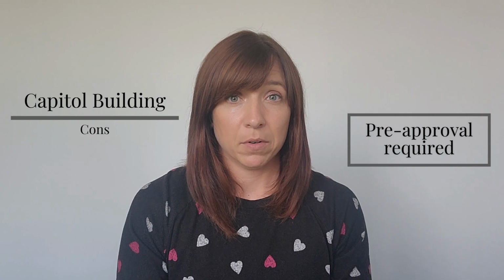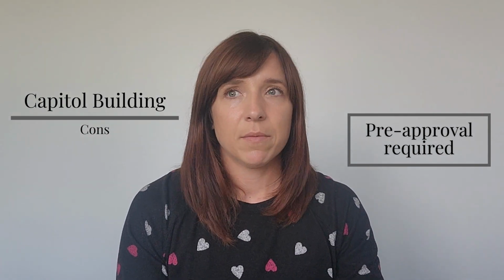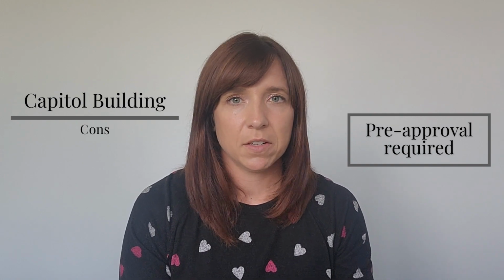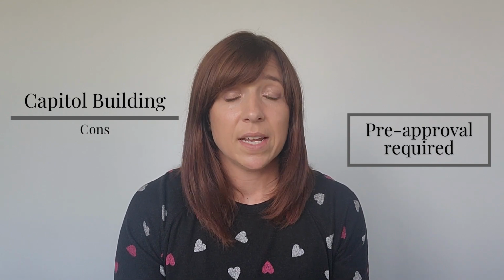Okay, cons for the Capitol building. I hesitate to call this a con, but it's a very important point to make, and a lot of people don't know this. In order to do professional photos at the Capitol building, you have to get pre-approval from the Capitol. It's not as daunting as it sounds. You just basically send them an email, and they'll give you a form to fill out. It's a very simple form. You tell them when you're going to be there, and then they just tell you yes or no. I've never gotten a no from them, but maybe on a really busy day or something, it might be possible.